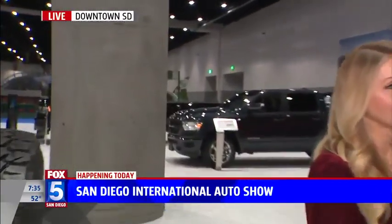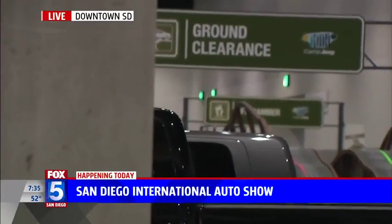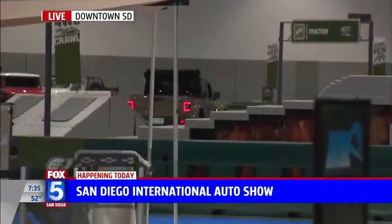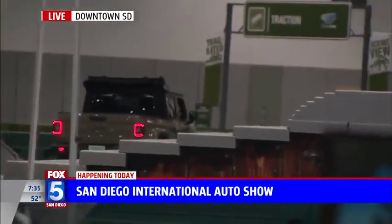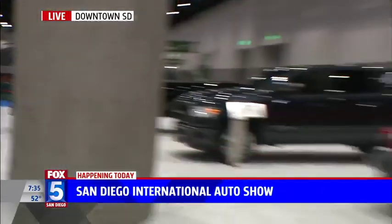Oh, fun. By the way, Camp Jeep is open now, so you can take rides in some of these vehicles on the Camp Jeep course. You just come down, sign up to the show. All the information about the show, you'll find it on our website, fox5sandiego.com. Heather and I are going to spend as much time in our free time down here as possible, because we both love driving really cool cars. Fast cars, expensive cars, I'm all about it.